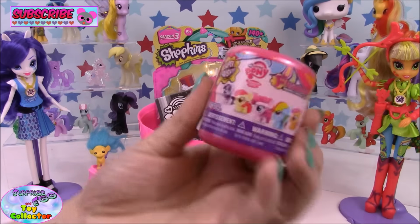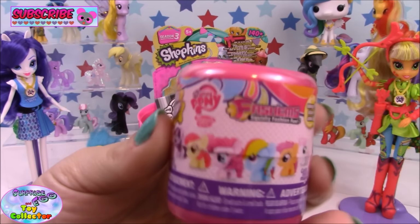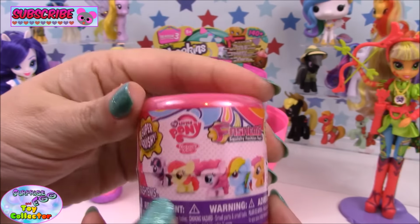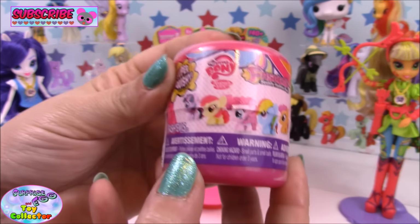Okay, up next we have a My Little Pony Series 3 Fashions. So I'm really hoping we get one of the Cutie Mark Crusaders in this one. So let's have a look.